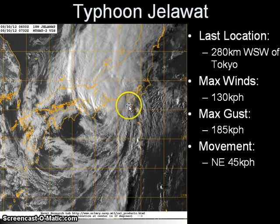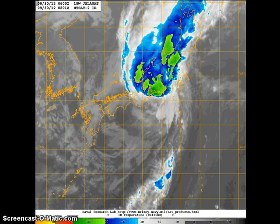Looking at the latest visible image, the system does seem to be looking much weaker now. Definitely the southern half of the circulation is almost devoid of any convection, with some drier air wrapping in from the northwest. And again, much of the convection is now located along the northern side of the circulation, also with that strong upper level wind shearing the convection to the north and northeast, spreading the coverage of heavy rainfall here. Looking at the infrared image, it shows still some convection along the center of the storm, along the northern periphery, and also that shearing occurring right now in the system.